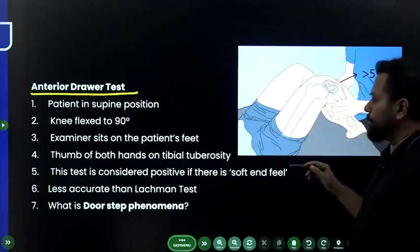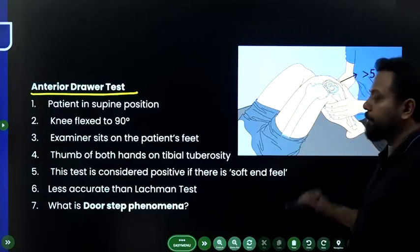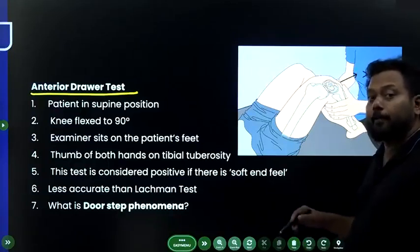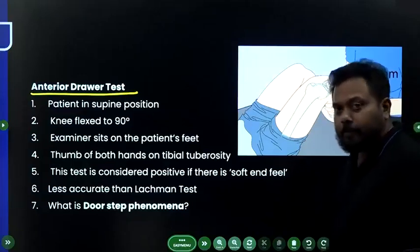This test is considered positive if there is a soft end point, giving way easily, getting translated more than 5 millimeters. It is positive. And the book says this is less accurate and less reliable than Lachman's test.